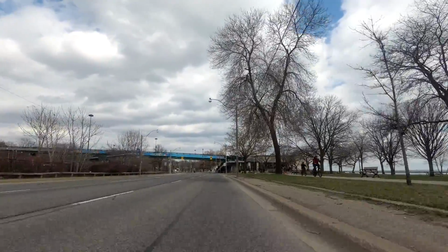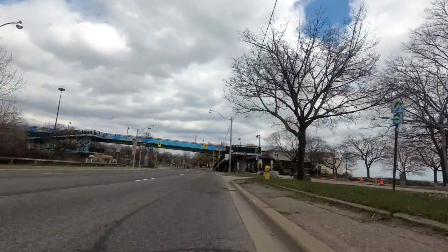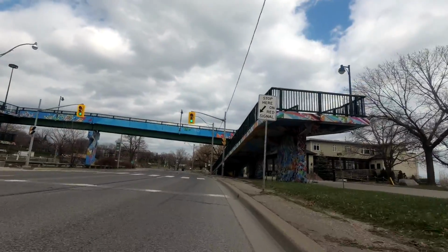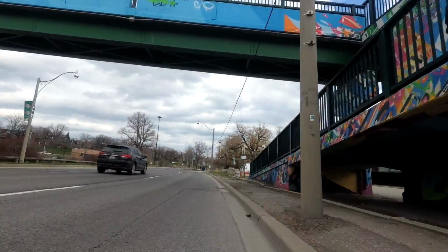Up ahead, we're about to go underneath a pedestrian walkway, or I guess bikes are allowed to go on it too, but a bridge that will take you across Lake Shore Boulevard, as well as the Gardiner Expressway further over to the left.